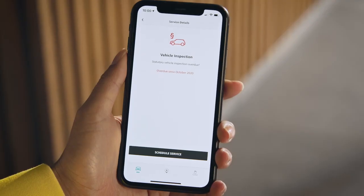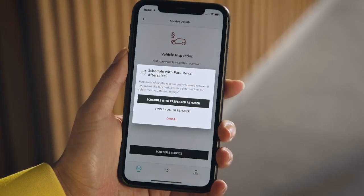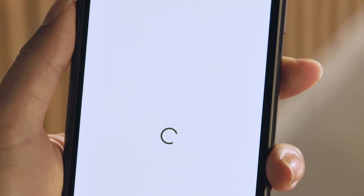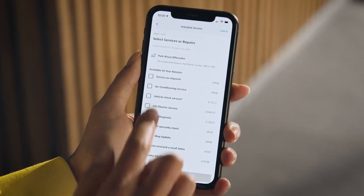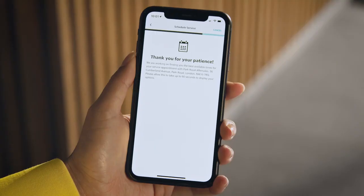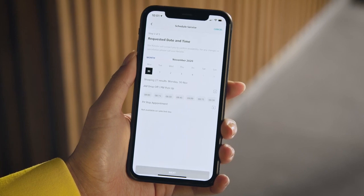And choose Schedule Service. Continue with your preferred dealer or select another from the map to start the booking process. Select the required service and click on Next. Available appointments in your dealer's calendar are displayed.